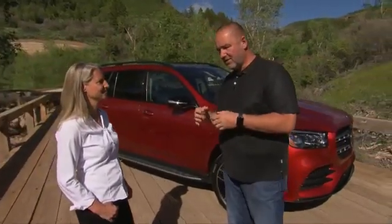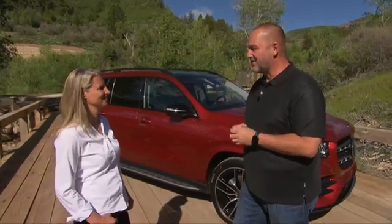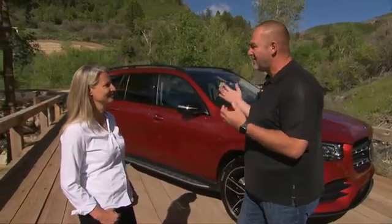So next to me now is Stephanie Schmidt, Head of Project Development, GLS. Stephanie, I have a question. You claim for your GLS that this is the S-Class under the SUVs, but what makes the car the S-Class?